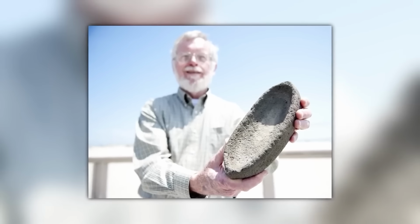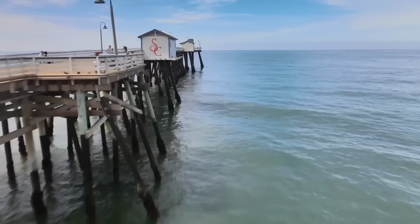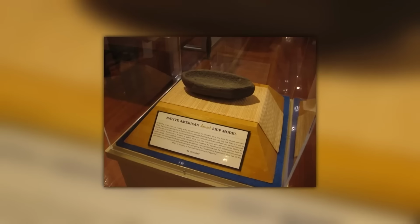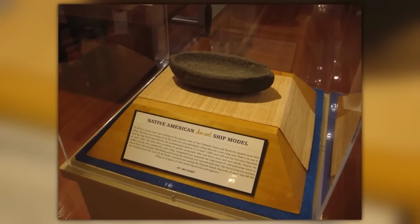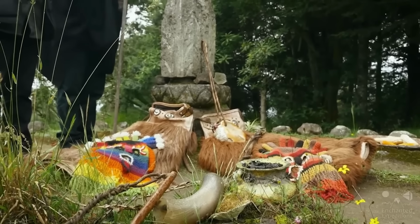90 miles west of San Diego in California in the United States of America, you'll find Southern California's Channel Islands. One of them is called San Clemente Island, and it was on San Clemente Island in July 2013 that a Navy archaeologist found an extremely rare boat effigy made by Native Americans.